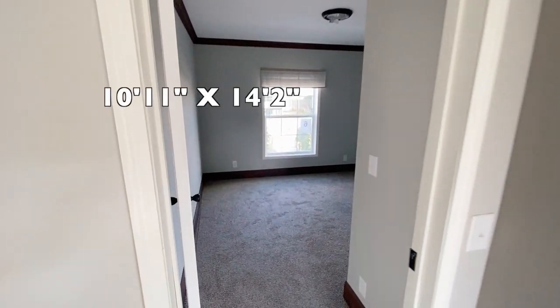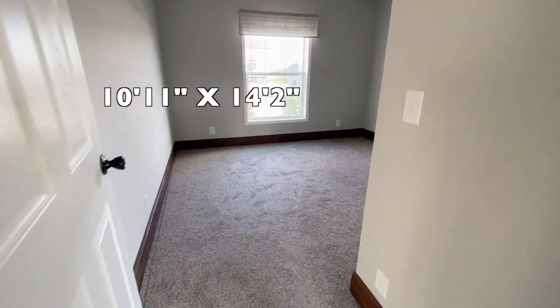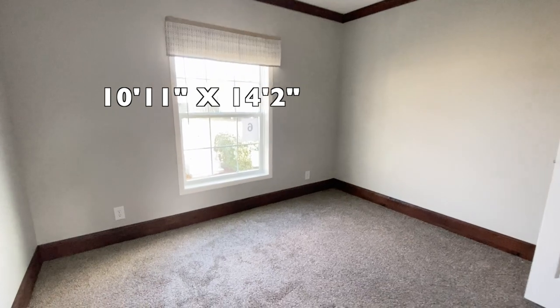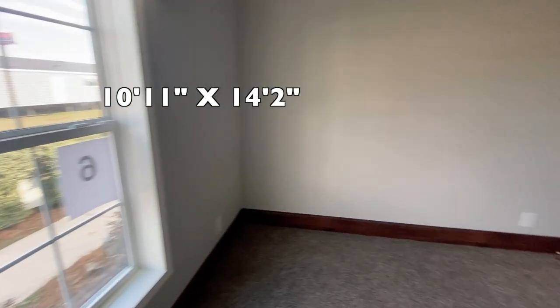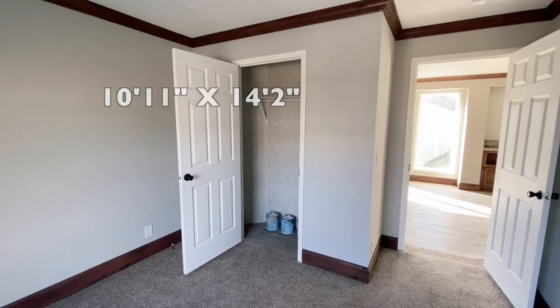Off the family room, you have your first bedroom here. This is bedroom number one. We'll go in and take a look at the space you have in here. Love the big window. So this is bedroom number one. I'll have the specs on the screen for you. But this is your bedroom number one, and you have a standard closet in this room.